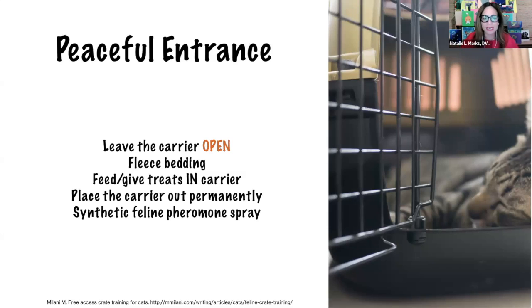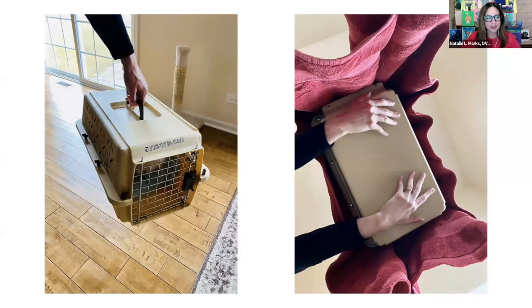It should be out permanently in a very visible and social spot for these cats, not hidden next to the laundry machine or behind a toilet, out of sight. It needs to be visible. It needs to be something where we're using relaxation techniques and also positive rewards and association. And then certainly, if you can use either a diffuser or a synthetic feline pheromone spray on the fleece bedding and around that carrier, this will also help to relax these cats and make this a chosen space that they want to be in.